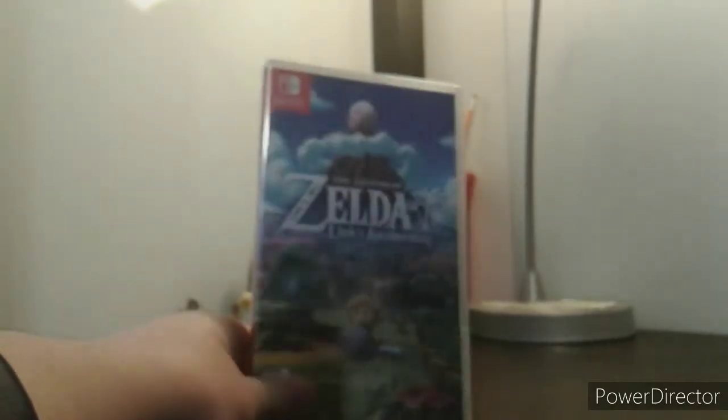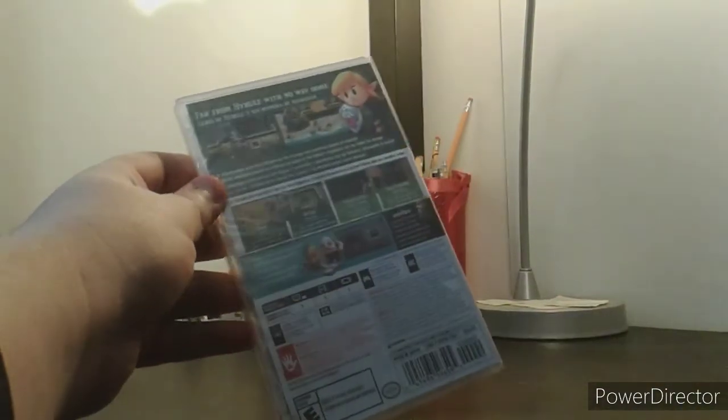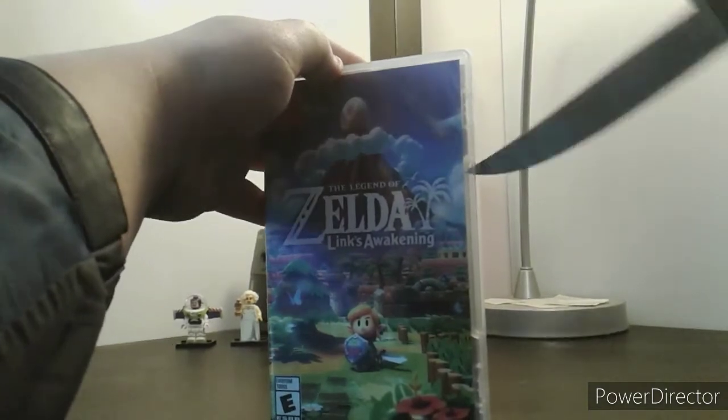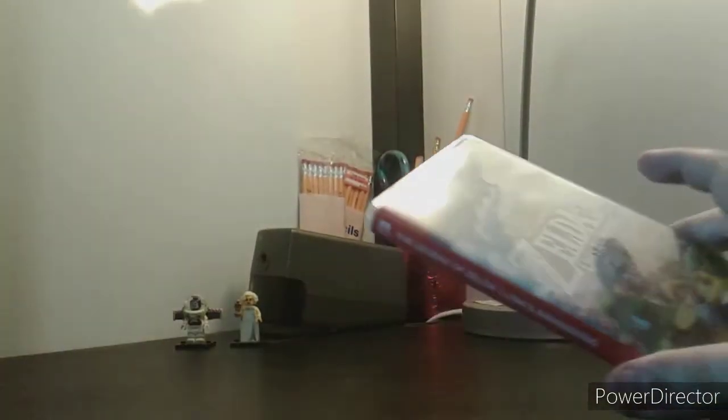Alright, then the last Switch game is The Legend of Zelda Link's Awakening. Yes. I'm happy I got this one. This one just looks so fun, and now I can play Link's Awakening. Yay! I've always wanted to play Link's Awakening. I even still want to get the original on the Game Boy at some time in the future if I can find it. I don't think it's that hard to find. It's just I don't see it too terribly often. All right, and now let's open it.